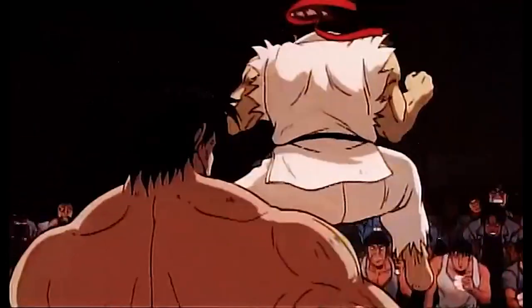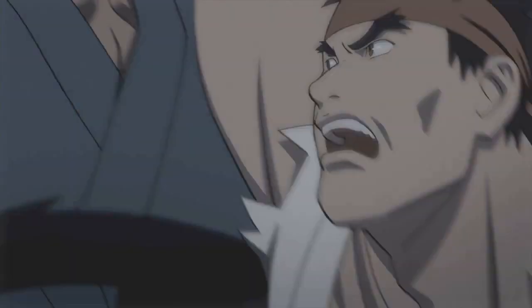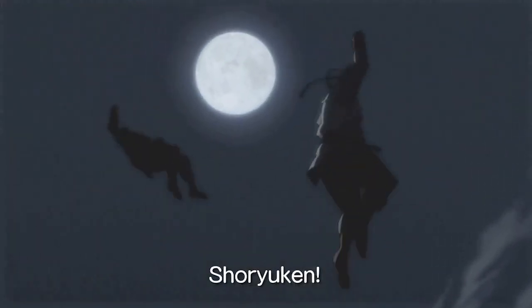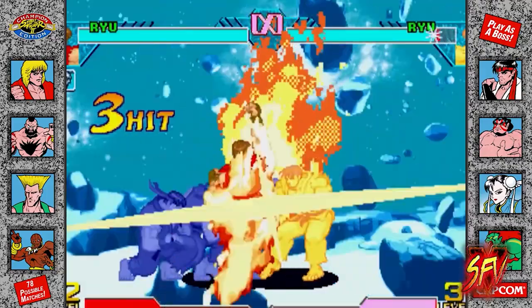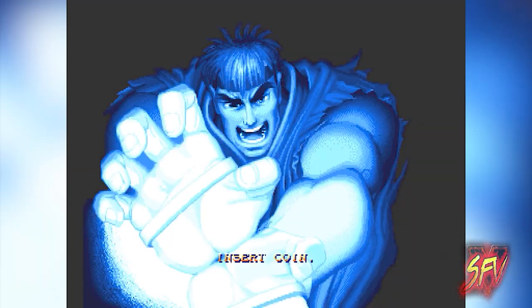The Tatsumaki Senpukyaku, Ryu and Ken's notorious whirlwind kick. The Shoryuken, the powerful anti-air attack move layered as one of the bases of Street Fighter gameplay. And the Hadouken, legendary chi blast with the power to outblast any opponent that crosses its path. We will gather the history and information on the creation of these three iconic Street Fighter moves.